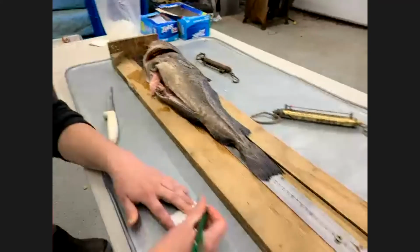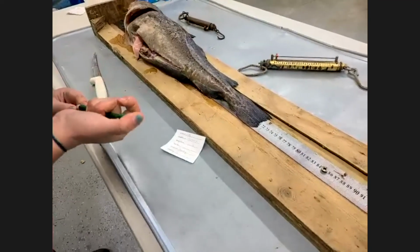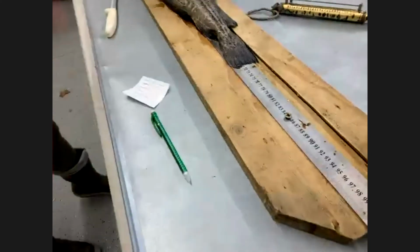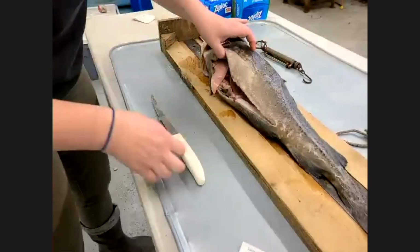So I'm just gonna write that down. This is a... I forgot to get you a pencil. It's okay. Developing, which I'll write down in just a moment.